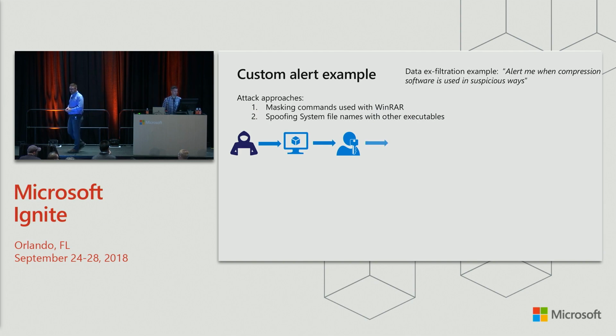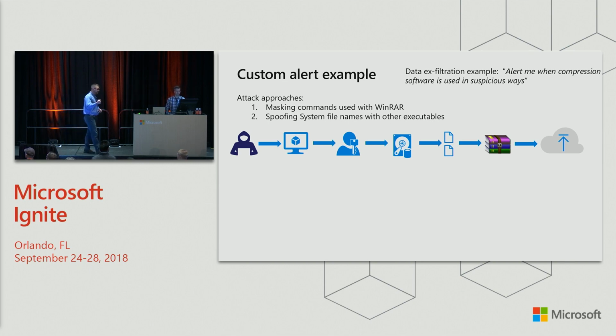So here's a more complex example. Let's say an adversary is coming into your environment, and what they want to do is use a compression technology to encrypt and exfiltrate data once they've established a foothold. Now, we're going to catch a number of things along the way here. Most common way that we see systems get breached is through brute force attacks. So please use good password combinations and username combinations.